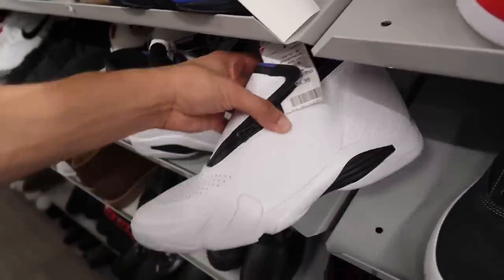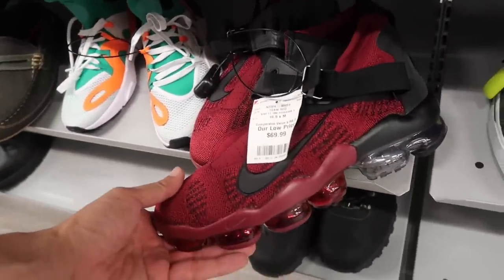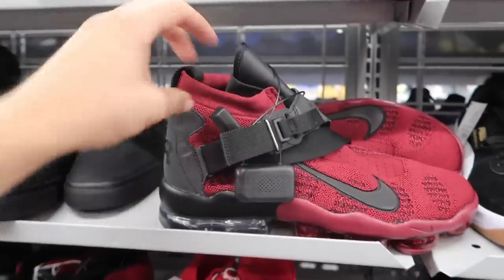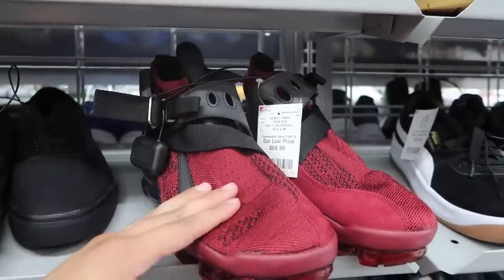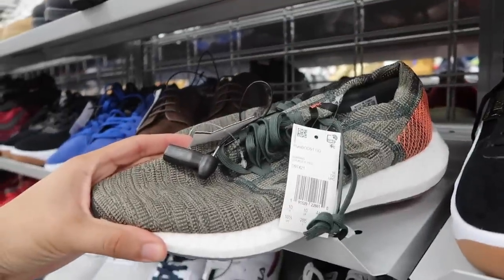$55, size 13. Vapormax Premier Flyknit, size 10.5, $70. So one, and there's another one, both of them size 10.5. I think they're a little pricier for how much they're going for. Plenty of people have also found these. I think if you do get them, they are going to be a patient hold. $45 for Pure Boost in green.